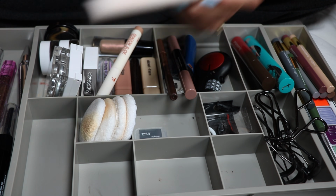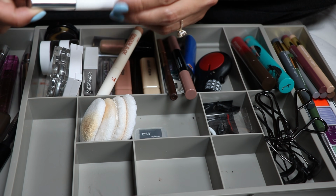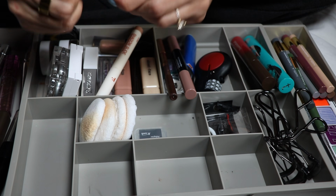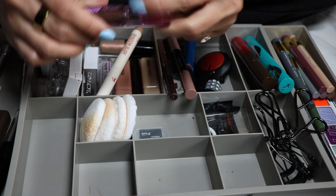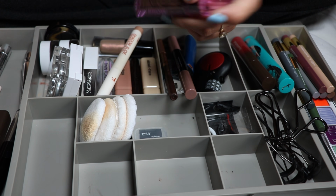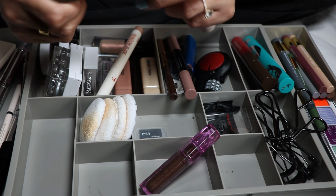I do like the Anastasia Brow Freeze Gel, so I'm going to keep that. The Glossier one, I feel like I've had for a long time, but it does add fibers to my brow, which I like. The Closest Airbrow, the tinted one, it's starting to smell bad. So I'm probably going to get rid of this soon, but not quite yet. I'm going to try and use it as much as I can for the next couple of months, but that is going to have to be thrown away soon.